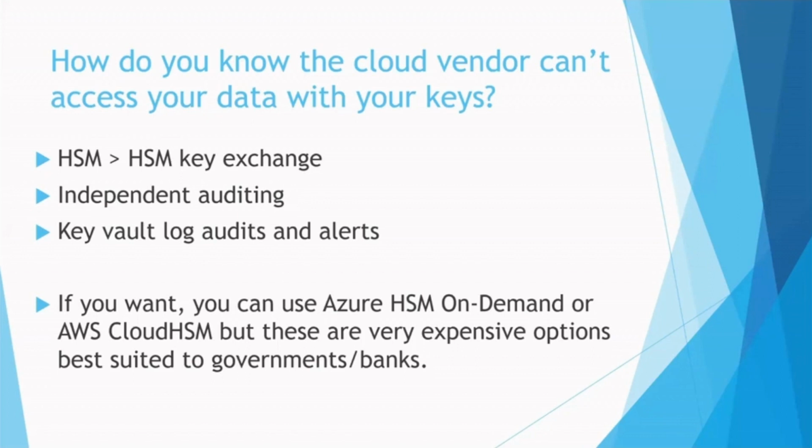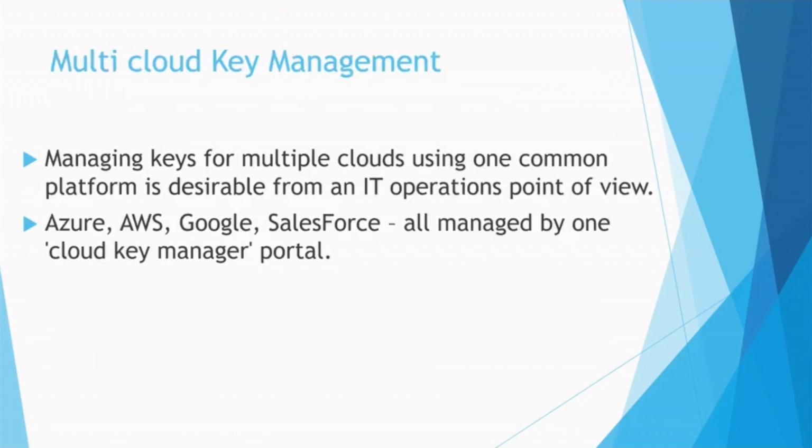And if you want, of course, you can go down the route of using, say, the Azure HSM on demand or AWS CloudHSM, which are effectively your own HSM that is hosted in those environments, and therefore there's no access at all by the cloud vendor, but they are very expensive options. The multi-cloud key management, as I mentioned earlier, makes it much easier to have a consistent and cohesive key management solution. It's all done in the one portal: Azure, AWS, Google, Salesforce. It's all done through one solution.